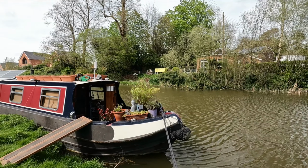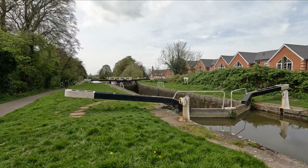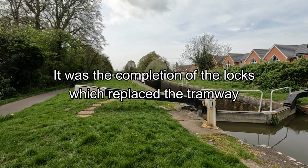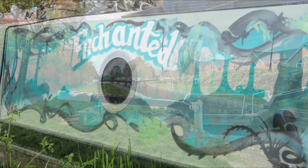Quaker house over the other side. I guess this must be the top lock for the flight. There were a couple more back beyond the road, where the bridge takes the road over, under the locks.